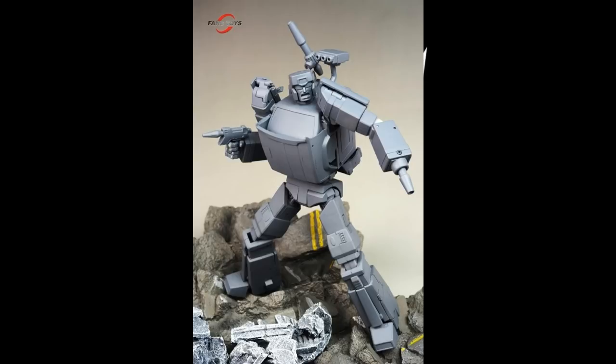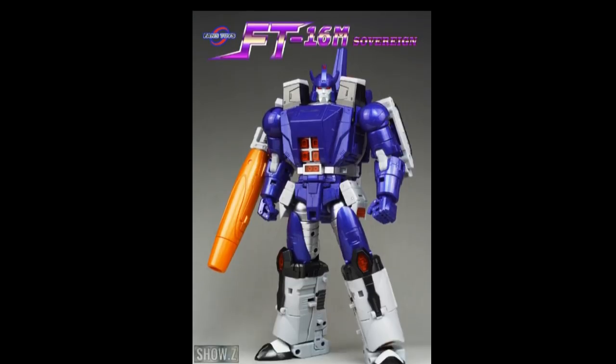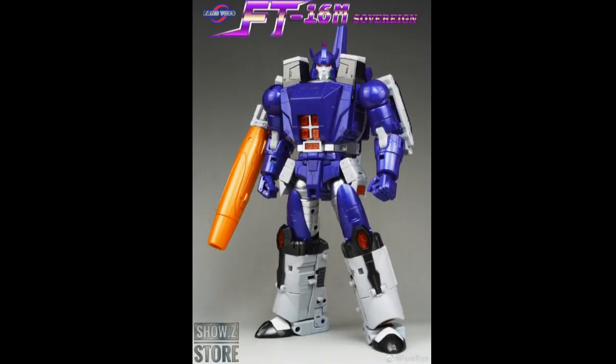It's a $50 price increase versus Coot's $30 price increase. And I know a lot of people say Coot's had a redesign. I don't know 100% that Coot got a redesign. I don't know if there's anything different. Looks exactly the same to me. Sovereign M was originally a $160 figure. Then when he got a reissue, he was reissued at $180.